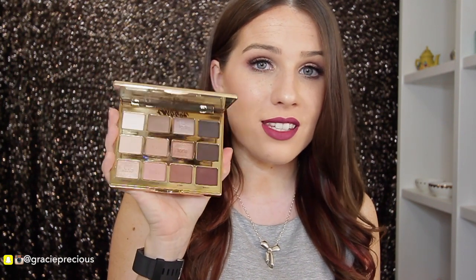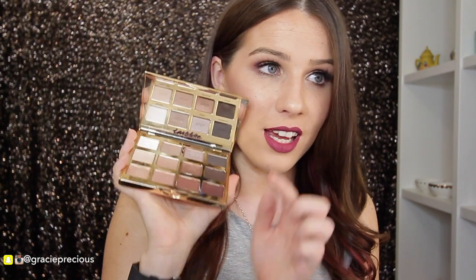So the first makeup item that I need to address is the Tartelette in Bloom palette. I didn't think anything would be better than my original Tartelette palette. Like, how is this even possible? This thing is incredible. I've been using this most days.